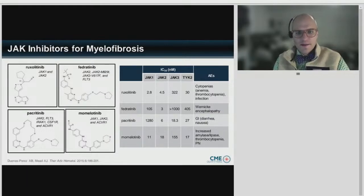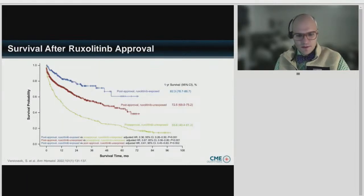And although these are all JAK inhibitors, they inhibit different molecules in different ways. If we look at JAK1 versus JAK3, TYK2, and other off-target effects like ACVR1 or FLT3, these can have different effects with an individual. So we can start to tailor our JAK inhibitor therapy to given individuals based on the properties of each of these different JAK inhibitors.